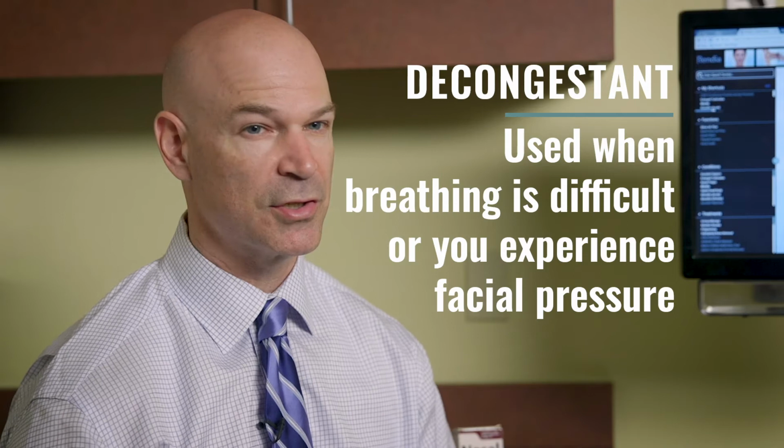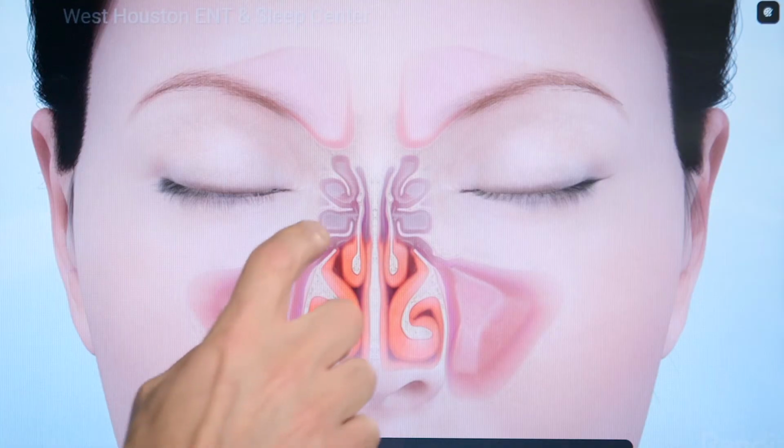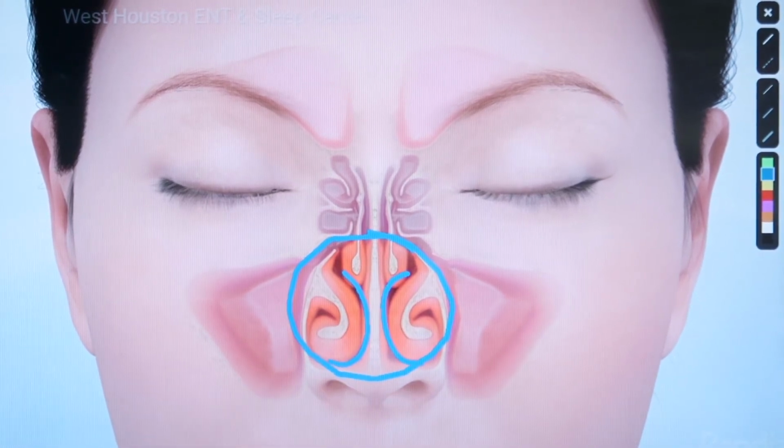If your symptoms are mainly in your nose, you're not having lots of hives and rashes, just nasal symptoms, you're better off using a topical antihistamine as needed to help stop the symptoms of histamine, which is itching and sneezing and postnasal drainage. Probably one of the most confusing medications are decongestants. Patients just don't know when to use a nasal decongestant. When it comes to allergies, when you have lots of inflammation inside your nose and there's not a lot of room for the air to move through your nose, you're probably going to benefit from a decongestant. Even though you're taking your topical steroids, you're washing your nose, and you're using an antihistamine, sometimes it's just not enough to help you get the air you need through your nose, and that's where decongestants come into play.